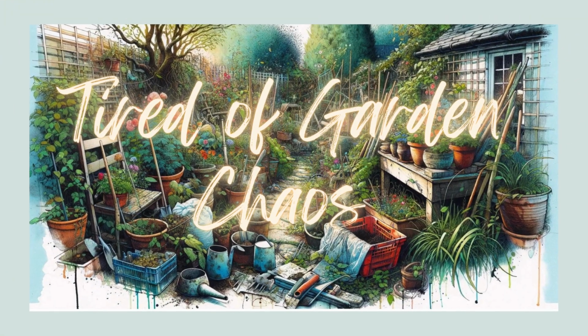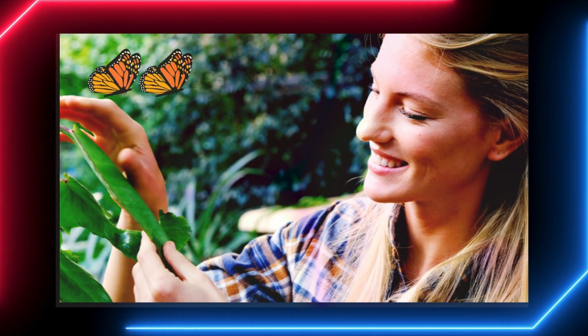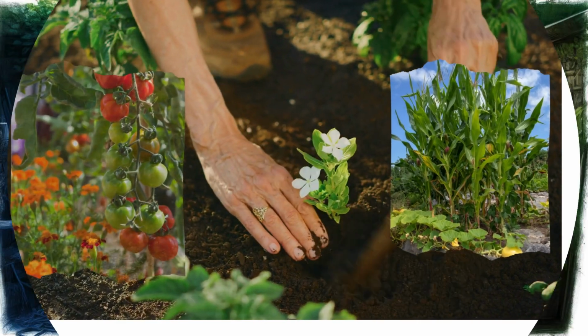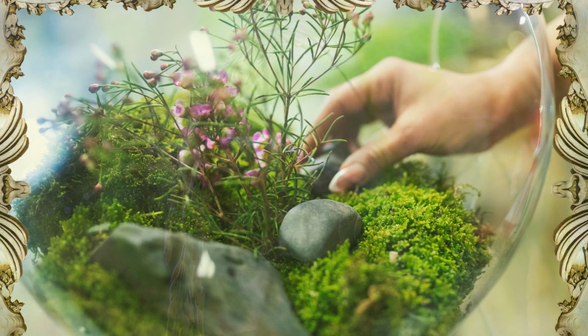Ever looked at your garden and thought, there's got to be a better way to do this? Well, buckle up, plant lovers. We're diving into the world of permaculture, a revolutionary approach that's all about working with nature, not against it. Prepare to transform your garden chaos into a living ecosystem that thrives all year round.